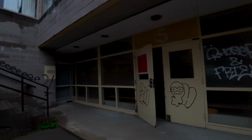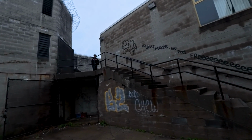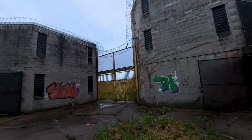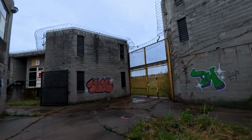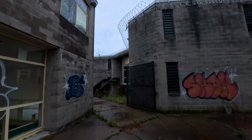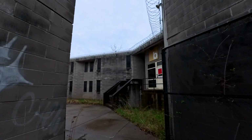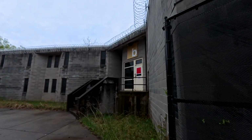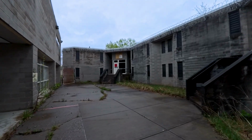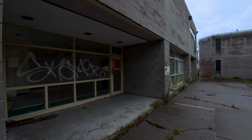Alright guys, we made our way out into the courtyard, and it's absolutely beautiful out here. Ian's up there checking it out. But you have this massive gate over here, and there's just barbed and razor wire everywhere. I want to walk over here to see what we're looking at. Must be B block in here. And there's the entrance to A block. And then this goes back into where we just were. I'm not sure what block we were just in.